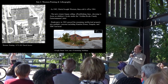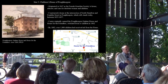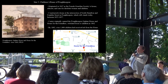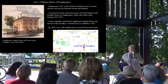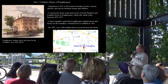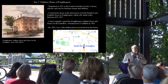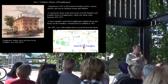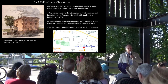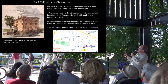All right, and so we move to our final site for today, which is the Children's Home of Poughkeepsie, which starts out with a much more complicated name, as you can see up there. In the 1840s, you have a group of concerned women in Poughkeepsie who found an organization that is really dedicated to looking out for both women and children who've fallen on hard times, who can't provide for themselves.